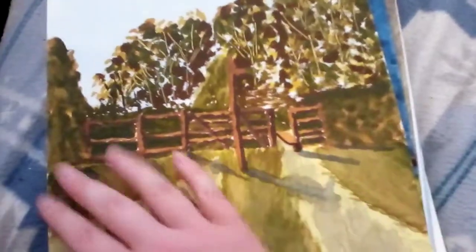Today I'm showing you some of my paintings. I'm going to show you these ones now. One of my favourites on top, done from a demonstration in a magazine, of course. That's one. I like this one. I like the way the fence has come out and the trees in the background. Some of my best trees. So yes, that's one of my favourites.